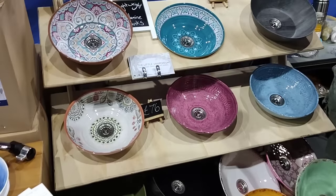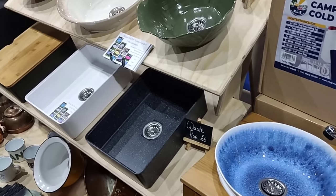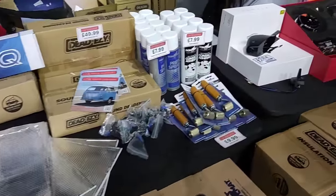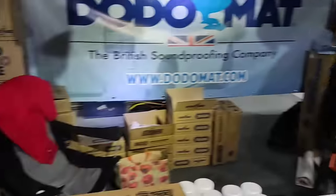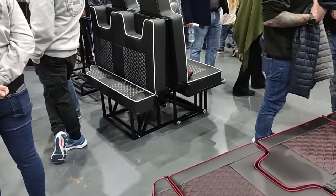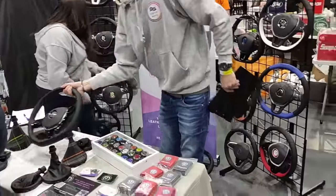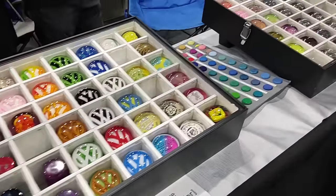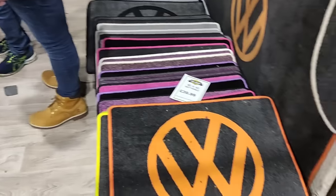See, it's probably got all sinks. Right. You leave it for soundproofing. Audio stuff, speakers, rock and roll beds, so they've got like the chairs, and it turns. This steering wheel. Got all the gear knobs. Bought a flag from the flag shop, got the Rising Sun, fitted back to the transporters.